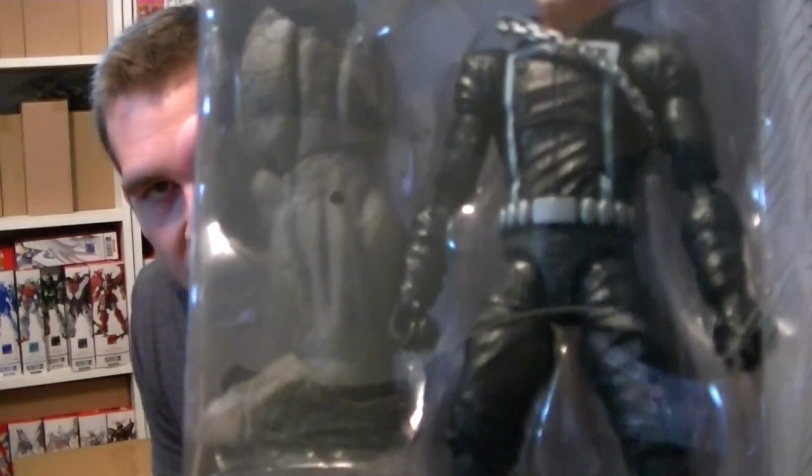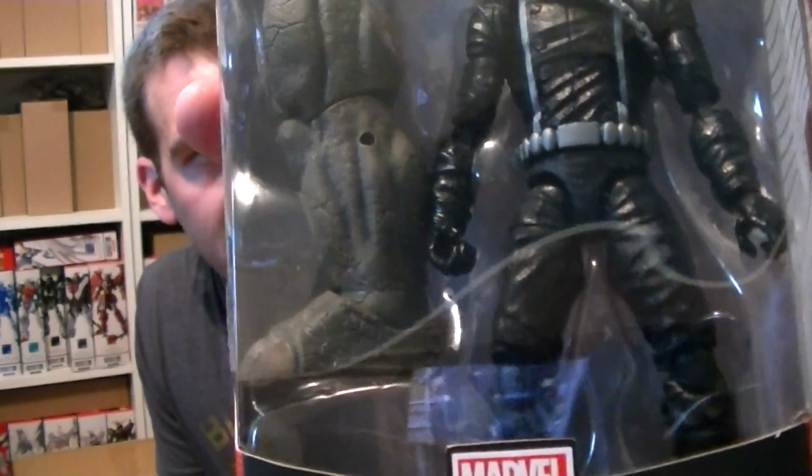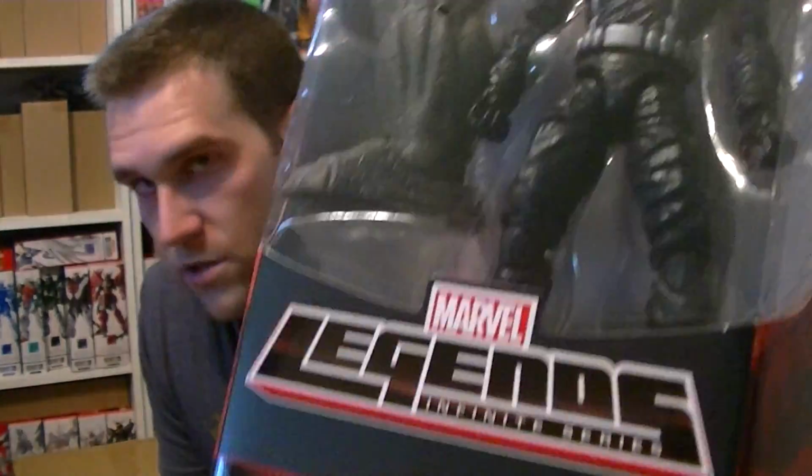And Ghost Rider, which I'm pretty psyched for this guy. I like that new design they went with for the head and using the AIM slash Star-Lord body. Looks pretty good, so I'm psyched about that. It looks like Rhino has a nice coat of paint on him also. Pretty psyched.